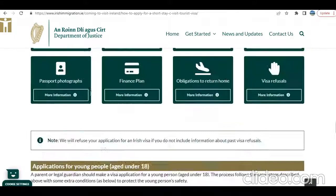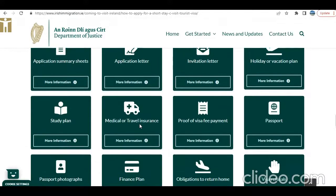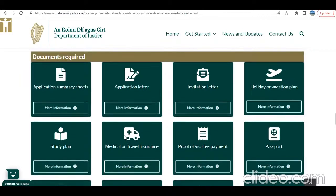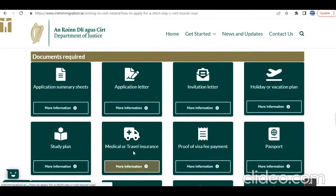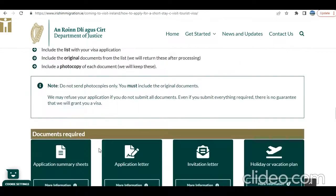So they have given all the information here. We have gone through most of the general things. Of course, when you are traveling there, you need to have enough funds. If you're going for vacation, you should have a vacation plan, passport, and obligations to return home. If you have any past visa refusal, passport photographs, medical travel insurance, then an invitation letter if applicable. Otherwise, as I said, if you're going after taking leave, you should have leave documents.